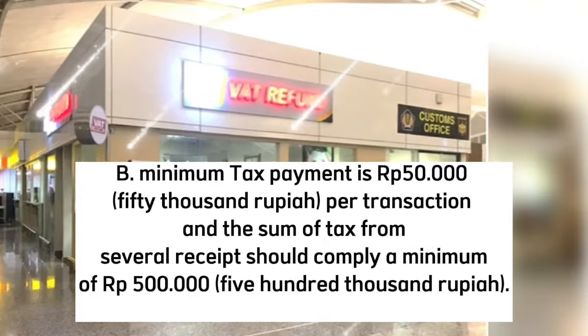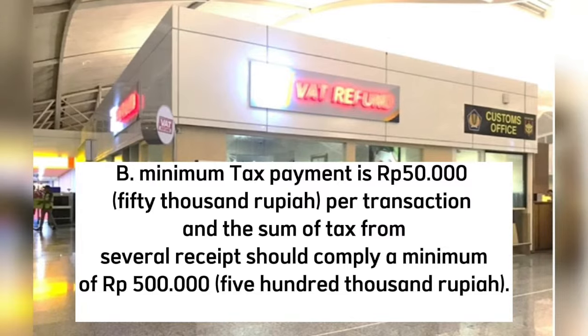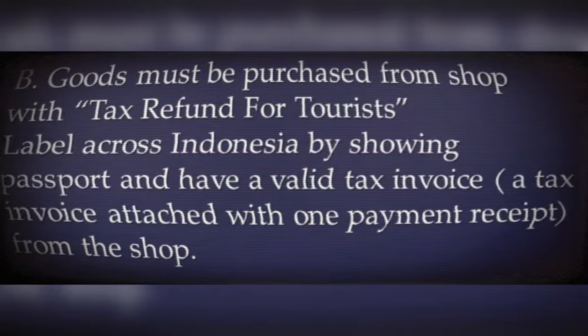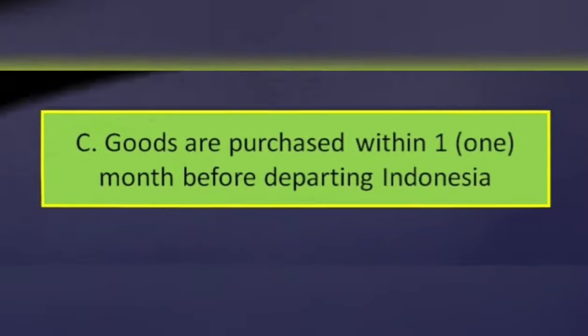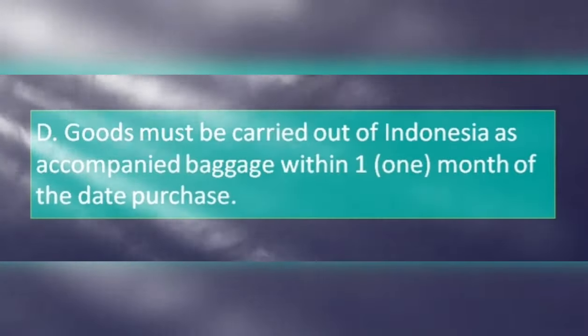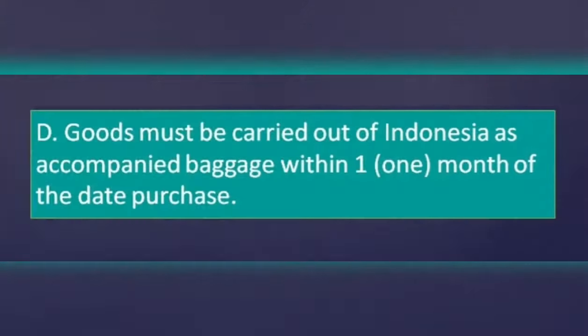Number 2. Minimum tax payment is 50,000 rupiah per transaction, and the amount of several tax minimum payment is 500,000 rupiah. Number 3. Goods are purchased within 1 month before departing Indonesia. Number 4. Goods must be carried out of Indonesia as accompanied baggage within 1 month of the date of purchase.